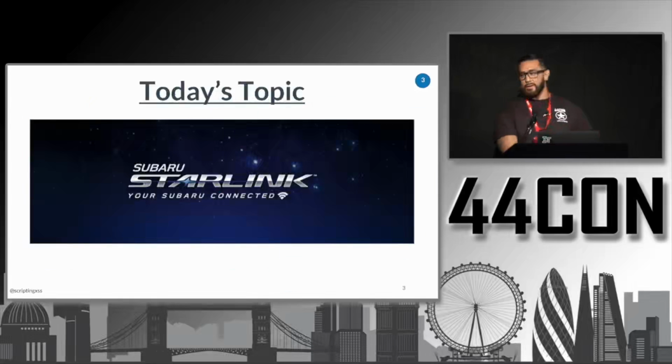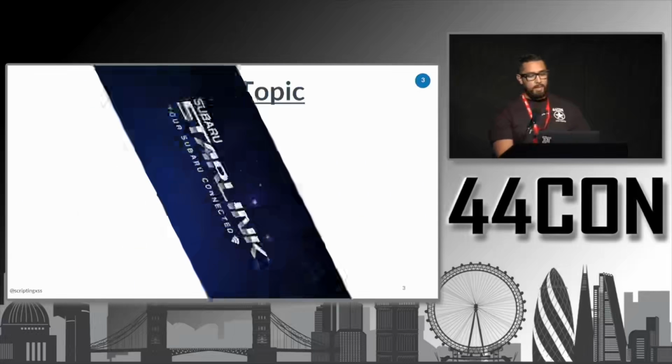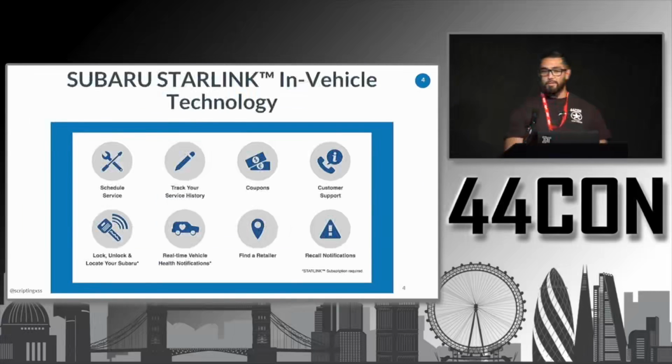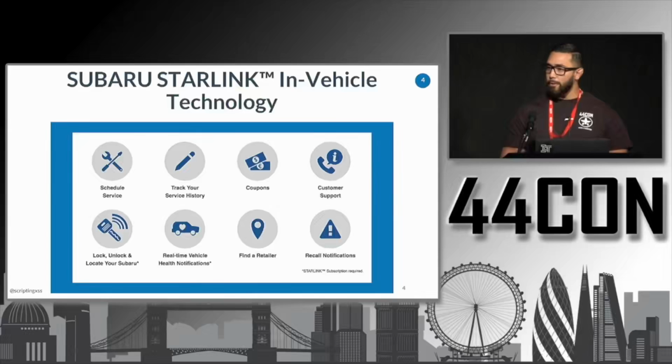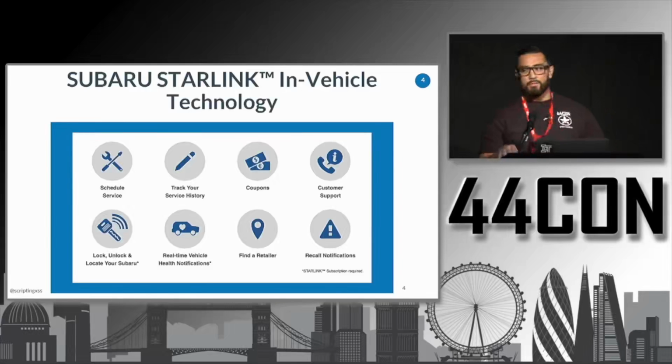So today's topic, while you guys are all here, I'm going to be talking about Subaru Starlink remote services. Specifically, that is the in-vehicle technology and the capabilities that Subaru has introduced into their cars from some 2016 models and all 2017 moving forward. You can unlock and lock your vehicle, honk the horn, locate it, get a vehicle health report, schedule services, and see personal information, VIN number, addresses. We'll go into the details afterwards as far as the exact data that is captured with Subaru Starlink.